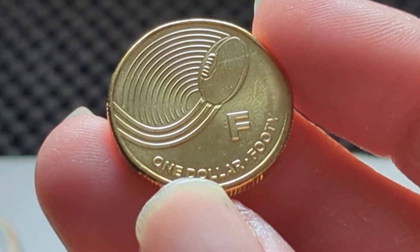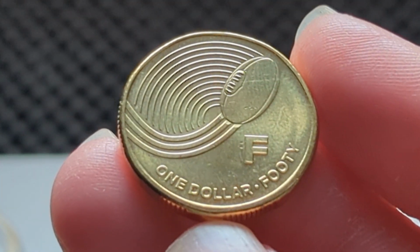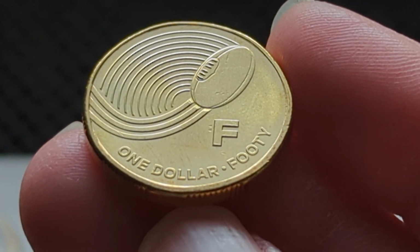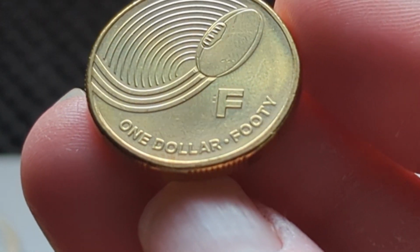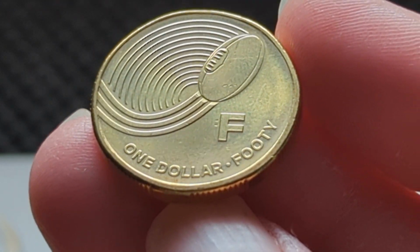And we got F for football. And in Australia we play a couple of different styles of football. We've got AFL, Rugby League, and Rugby Union. This is what this type of ball is almost referring to. So that's F for footy.